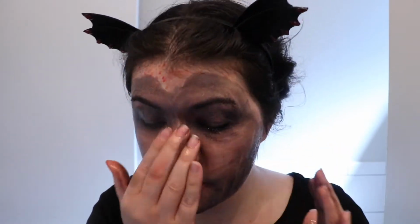Everything just comes off very easily and it just breaks up the makeup really well. Also, this product doesn't have any added fragrance in it. There's no harsh alcohols. It's really a glycerin-based oil cleanser, which I like. It's very nourishing for the skin.